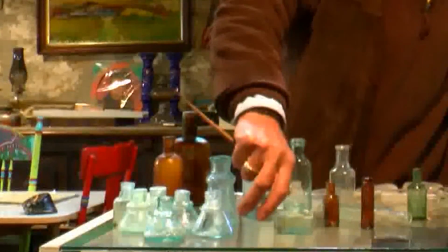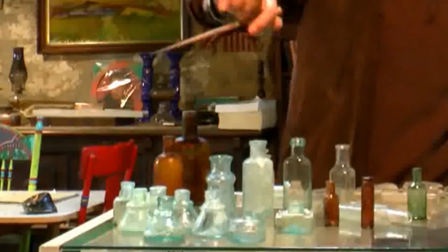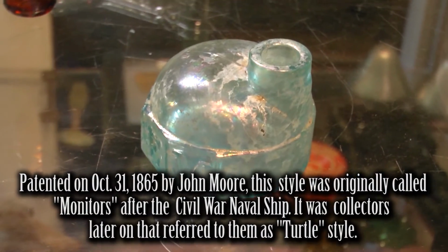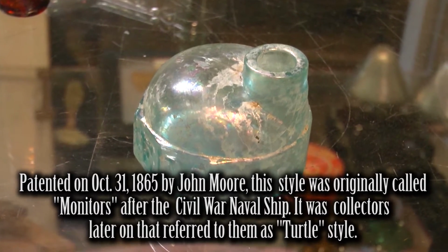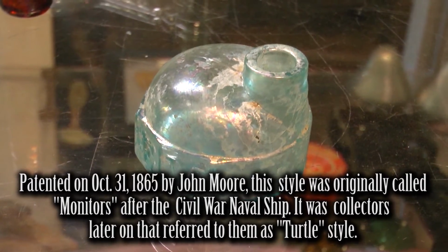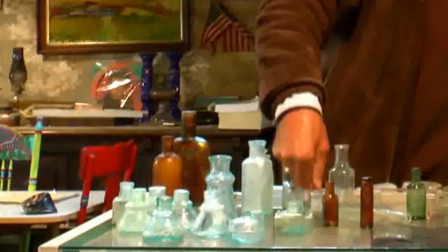You find them like this in the Civil War camps, although this one is a little later, but if I was dishonest, I could probably push it off as Civil War. It was probably 1870, 1880. It's called a turtle ink. Here's another one. This one actually had the spot for your pens.